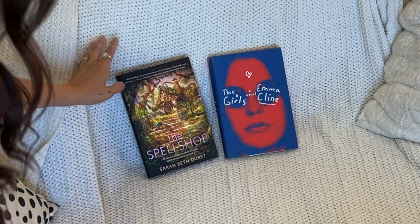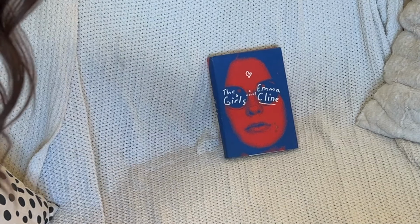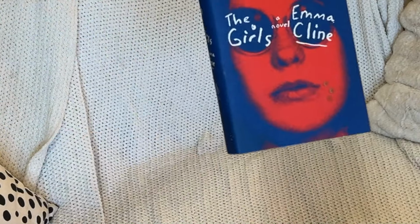Okay, so my toenail polish is a warm orangey red. And it almost perfectly matches The Girls by Emma Cline, that color right on her face. That is the color of my nail polish. I'm not even kidding. It's probably a perfect match. So it looks like we're going to have to go with The Girls by Emma Cline. So Spell Shop, sorry, you gotta go. And as much as I want to show you guys my toenail polish, I'm not going to because you know how the internet is, but this is going to be my book.